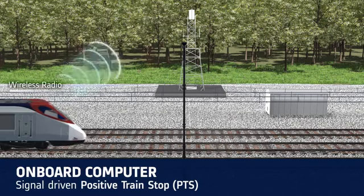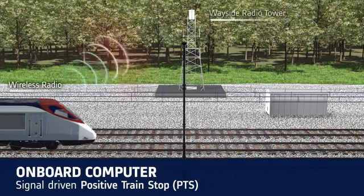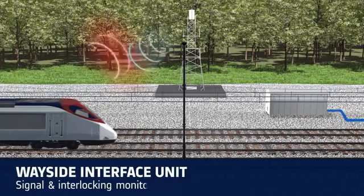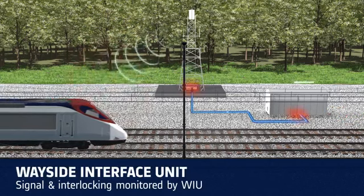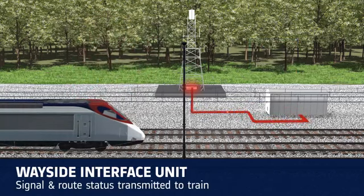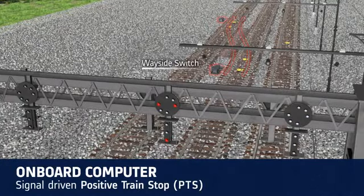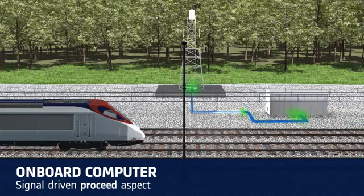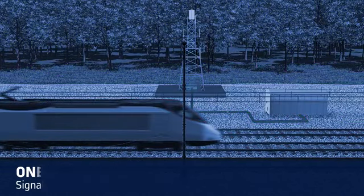When approaching a home signal, the onboard computer enforces a positive train stop when the signal is red. The signal and interlocking are continuously monitored by the WIU, which transmits the signal and route status to the train by radio. When the route is lined and locked and the signal is set to green, the positive train stop is overridden and the train is allowed to proceed.